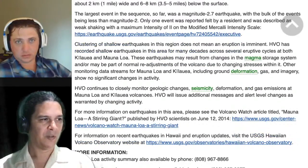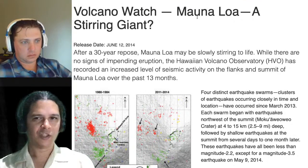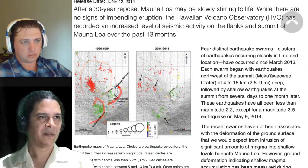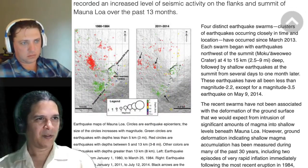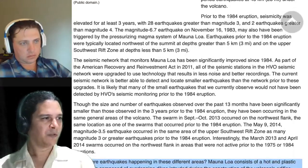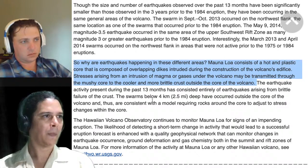And they keep monitoring. They do reference a 2014 Volcano Watch article, which is this one, Mauna Loa, a stirring giant from 2014. And they kind of note that there are those same areas of earthquakes northwest of the summit and north, southwest rift and summit crater as well. And they do talk about some of those patterns. So it's worth going and looking at that if you want that level of detail. But I will scroll down here and just want to point out what they say is why this is happening, which maybe is what you're mostly interested in.